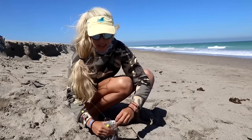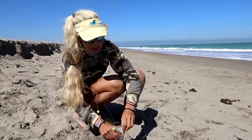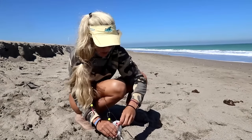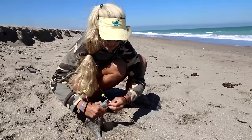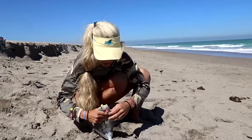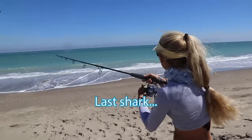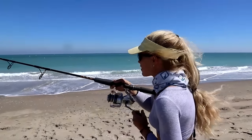So the incoming tide has started, with clean water. We got a wind that's blowing right in our faces too. So we're still catching fish and having a blast. It wasn't going anywhere. All right, we got a fish on. Yeah, he's on there.